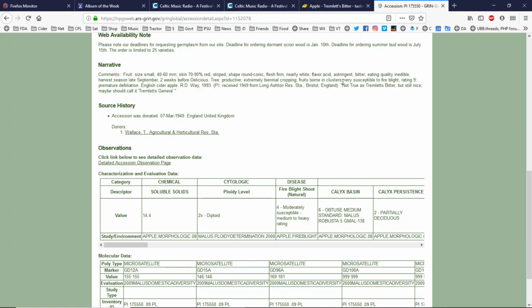Acid, astringent, bitter, spitter. I'm looking forward to that. Inedible, which is why you're not going to find many commercial growers growing it, because it has no other market value. It's inedible. Late harvest, September, two weeks before Delicious, which is cool. Extremely biennial cropping. You're going to see why when we go into the orchard, but that's something I need to go out there and thin on that tree. I don't want them to become biennial. Borne in clusters, you're going to see that. Very susceptible to fire blight.